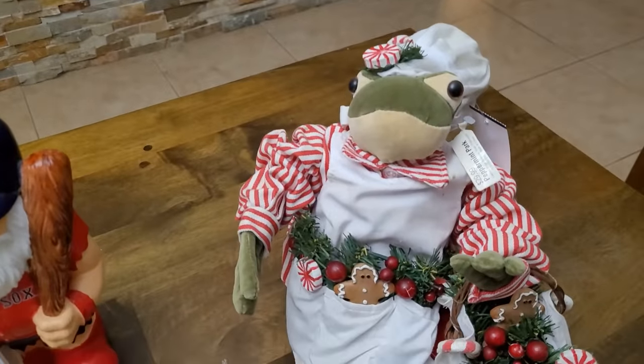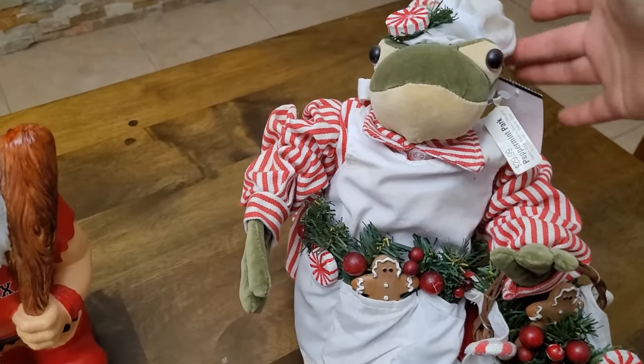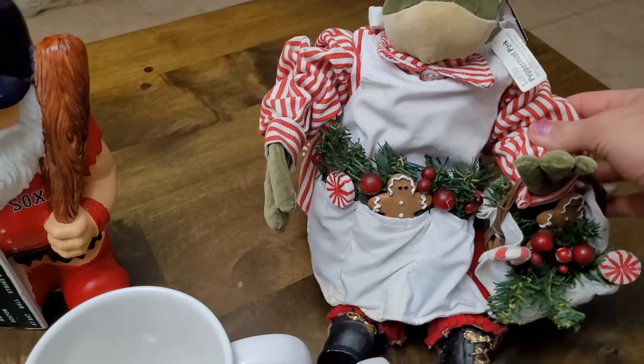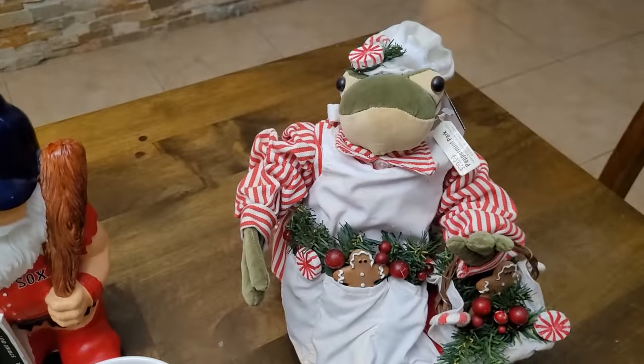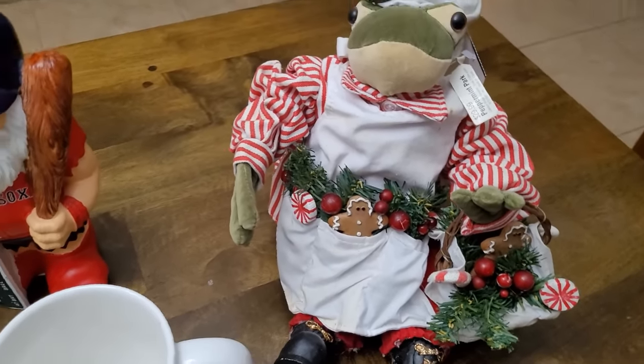This is Joshua's frog. He asked me to pick this guy up. It's a Peppermint Park piece. Lovely decoration for the holidays. So that will be on its way to Joshua.